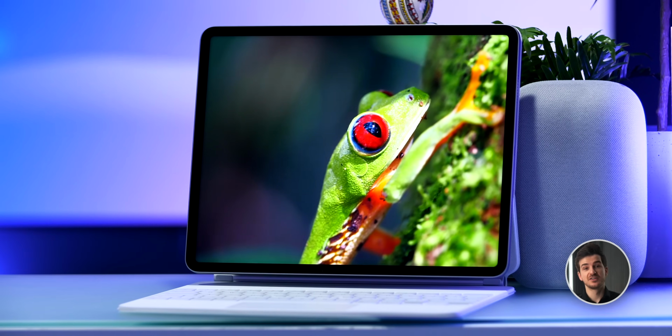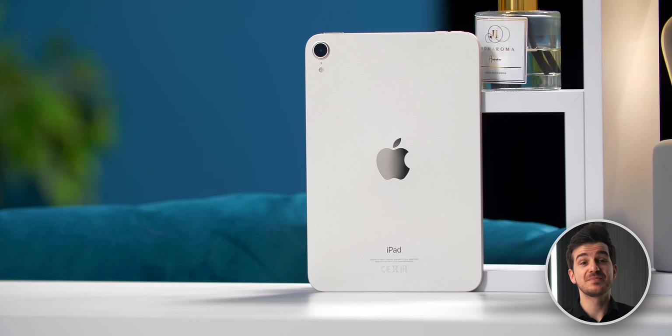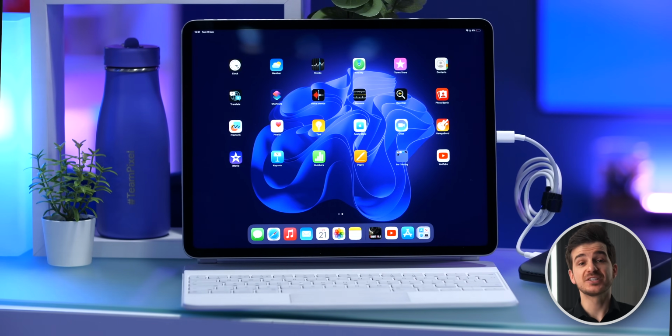Now, what's interesting here is that the iPad mini 8's move to OLED is actually rumored to coincide with a similar upgrade for the iPad Air. Yes, multiple reports suggest that Apple will be refreshing both the iPad mini and the iPad Air with OLED displays at the same time in 2026.